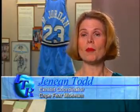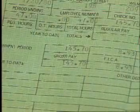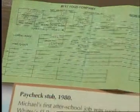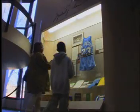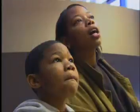Michael Jordan grew up in Wilmington. We have an exhibit honoring Michael Jordan, the legend. And among the artifacts featured in the exhibit are a perfect attendance certificate when Michael was in kindergarten. We also have a pay stub from his first job, his after-school job in high school. And all these artifacts humanize Michael, the legend, and bring him down to a level that the children in the area understand. He's a real person, just like they are.